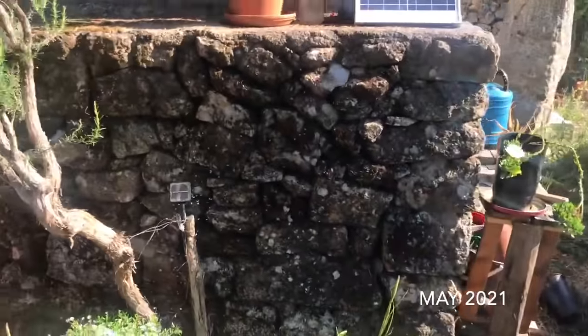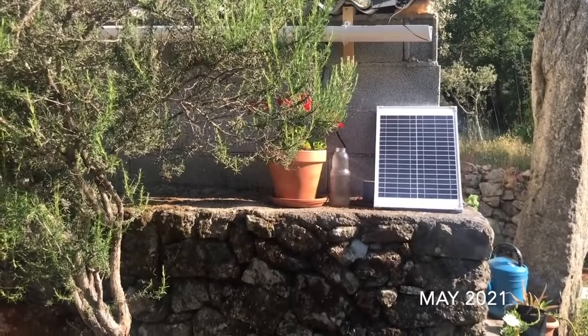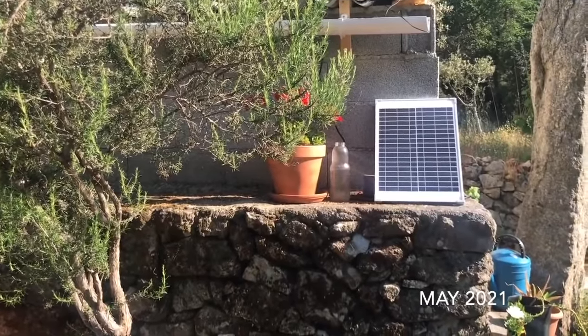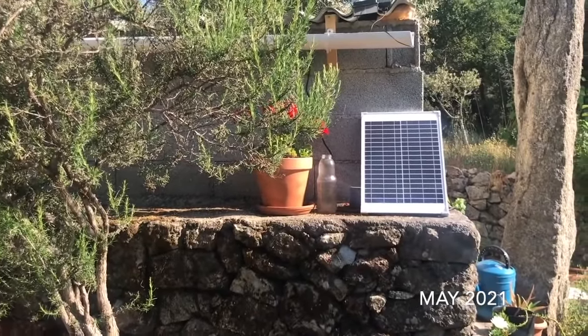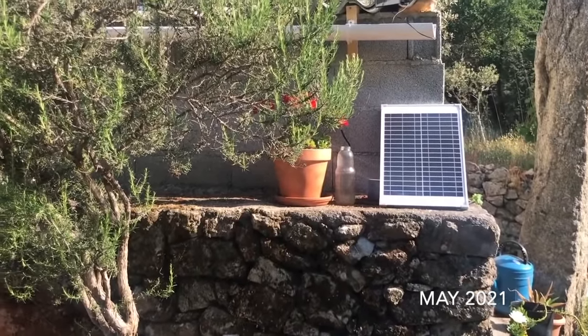Another thing we found on Facebook was this little solar panel, which has a little inverter to a USB so we can charge our phones. I've got really muddy fingers from gardening.